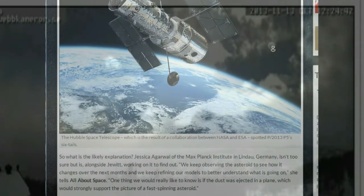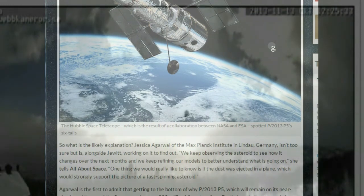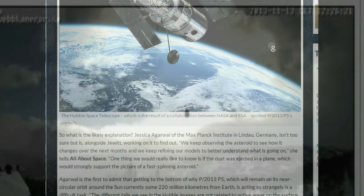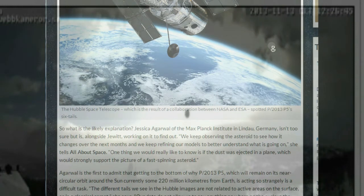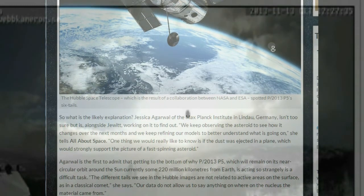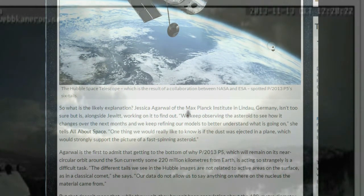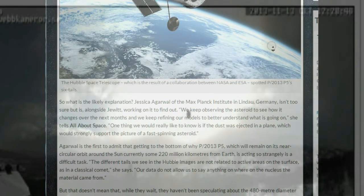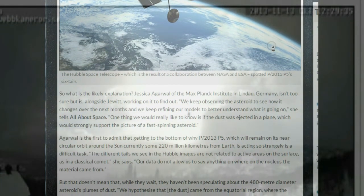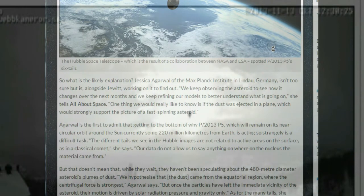But that doesn't mean that, while they wait, they haven't been speculating about the 480-meter diameter asteroid's plumes of dust. We hypothesize that the dust came from the equatorial region where the centrifugal force is strongest, Agarwal says. But once the particles have left the immediate vicinity of the asteroid, their motion is driven by solar radiation pressure and gravity only. As for the many tails, she suggests that the ejections didn't occur steadily, but rather as six separate outbursts at differing times. The precise reason why these outbursts occurred at the times we measured still needs to be investigated, she says.